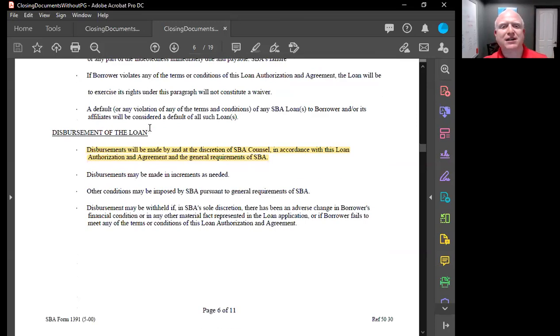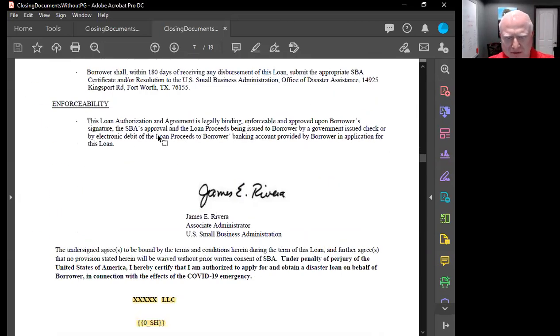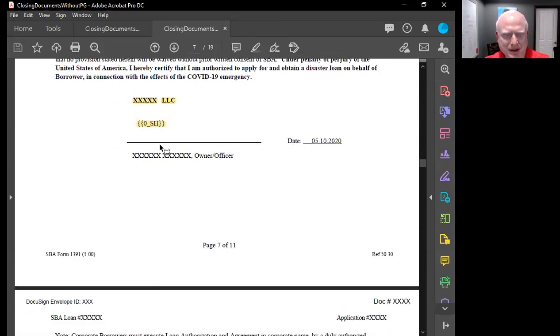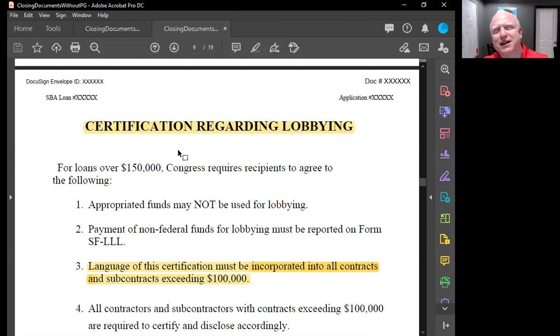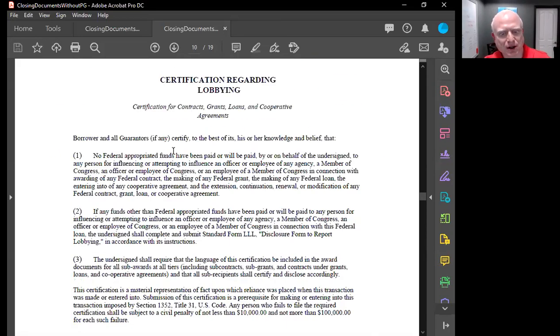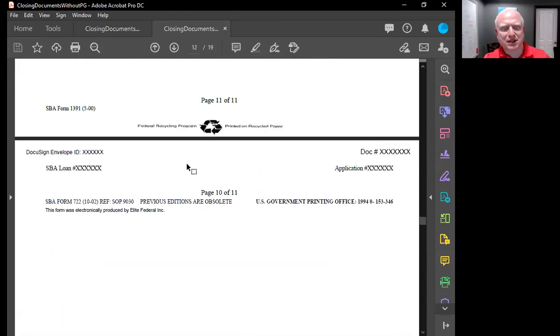Disbursement of loan, it says here that it's going to disperse it based on draws, but in this case, they're doing lump sums. I just received a lump sum this morning. This is just mumbo jumbo. Sign your entity name, sign it. There you go. And then if you go down here, this talks about lobbying. If you're a lobbyist or you're going to use this proceeds to go and say, hey, I want to vote for Trump or I want to vote for the oil industry, that you can't use this proceeds for. This just goes through all the proceeds stuff, small business, equal opportunity.